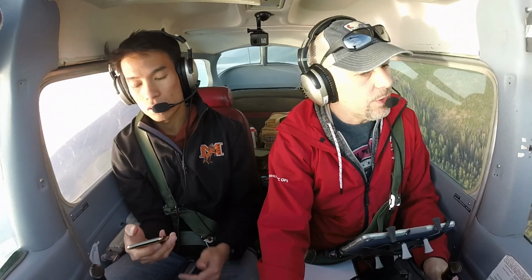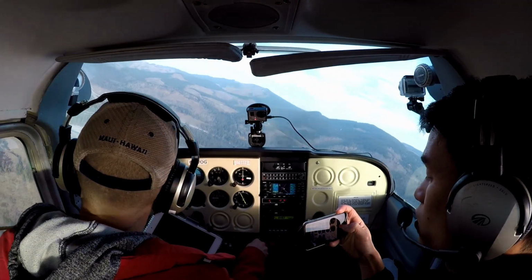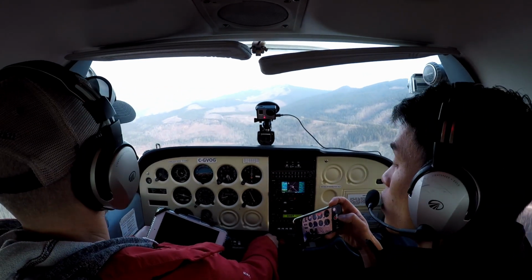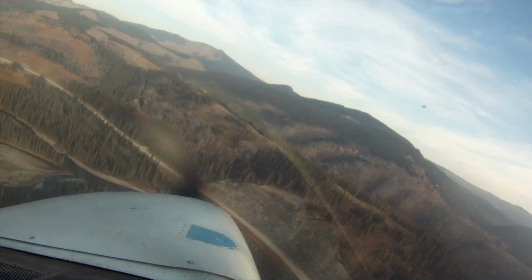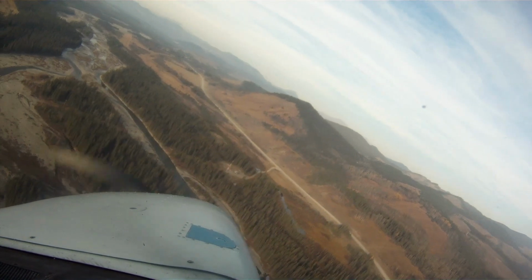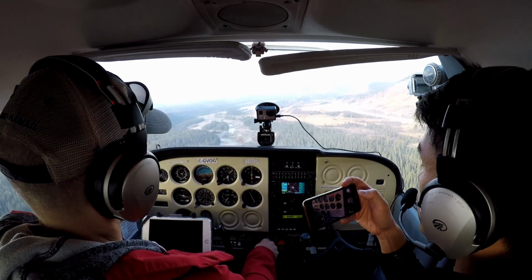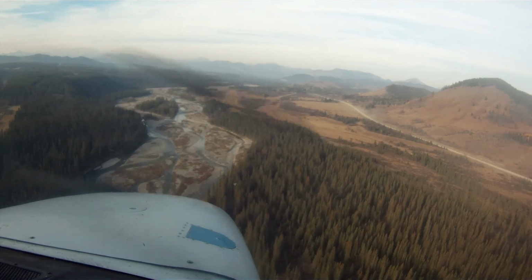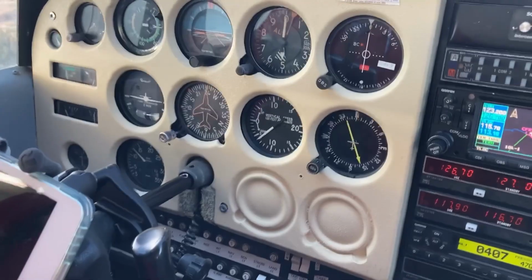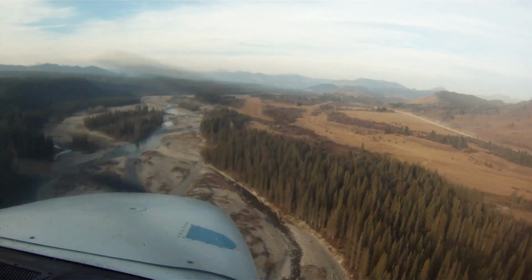Red Deer Forestry, Victor Oscar Golf, turning final, 25 full stop. Not one that you want to be high for. 65 is the target approach. We're a bit high. Full flaps, dragging it a bit. Pitching 65.